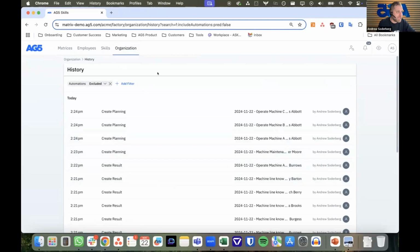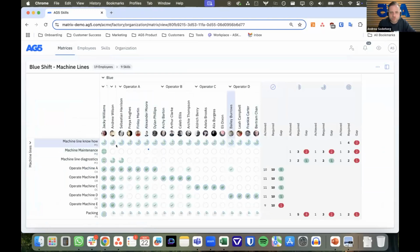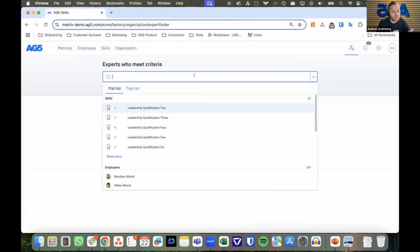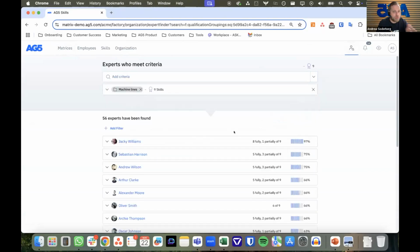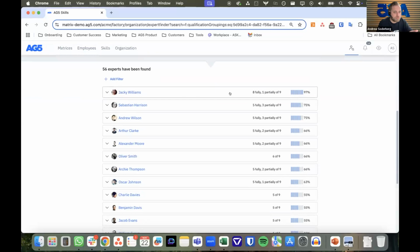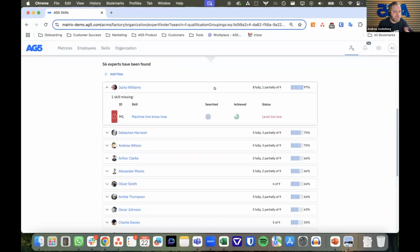And last but probably not least would be once we've got all of this, so we know who's capable of doing this. If we're only looking at this matrix, it's extremely clear, but perhaps we're not entirely sure what to do when one of these employees is on holiday, or maybe we need to move people around to a different shift. AG5 has something called Expert Finder, and this allows us to search for experts based on criteria. So we can say, all right, we need to know who are our most qualified people based on these 9 skills here. And we can see at a glance who are the experts. And if there's any gaps for them to be 100% compliant, it will show that.